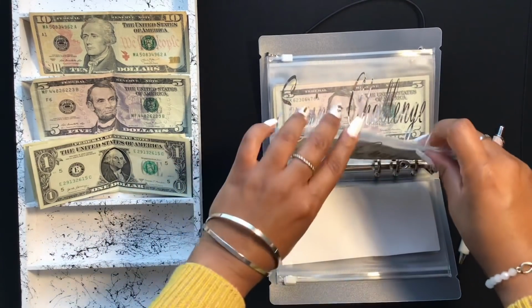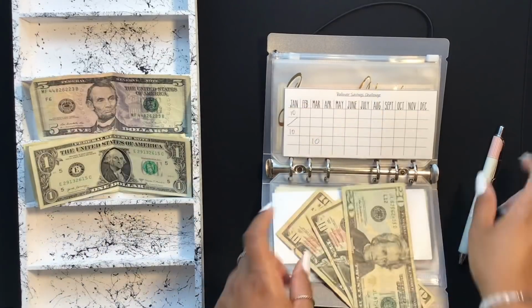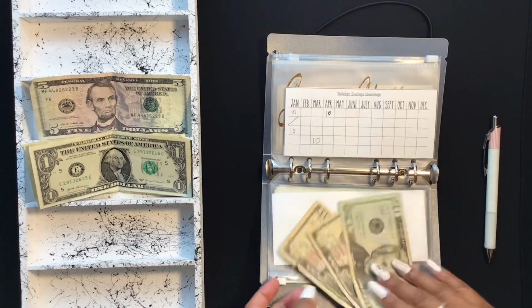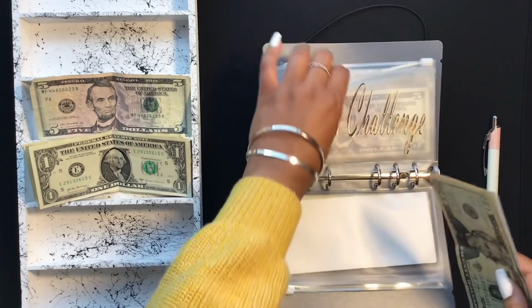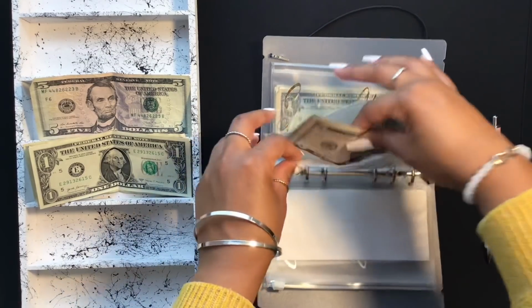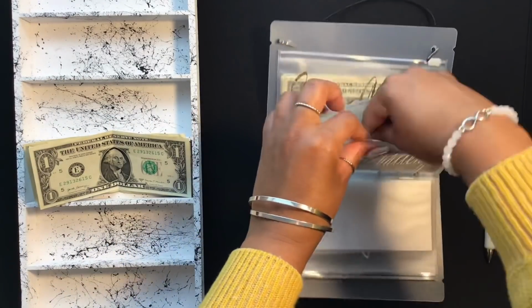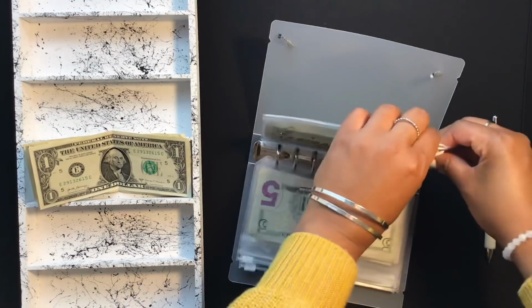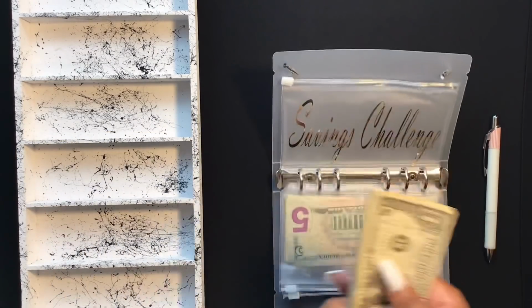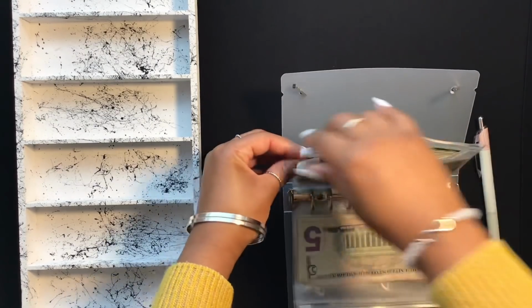For my rollover challenge, we do have a $10 bill rolled over. So that's going to go in there, and I just make a note of it in the squares. It's an ugly 0 that I had something to roll over. Our 5s will go in the $5 challenge. And then our 1s will go in the $1 challenge. And I need to go ahead and get me another envelope so that I don't bust this envelope open.